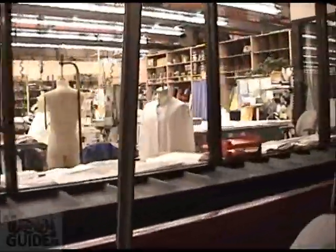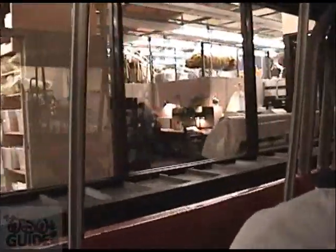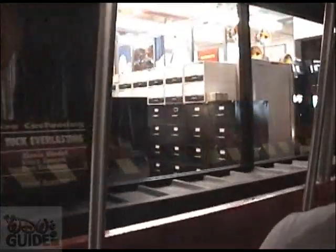We have a team of over 250 talented seamstresses, tailors, and milliners that work with 1.5 million yards of fabric a year. That gives them the chance to make up to 25,000 costumes, and it helps make us the world's largest working wardrobe.